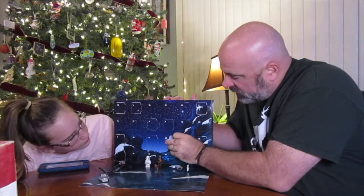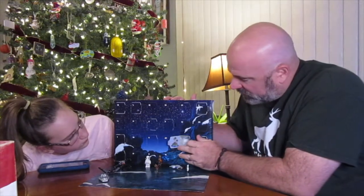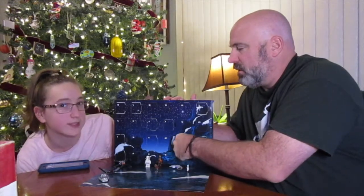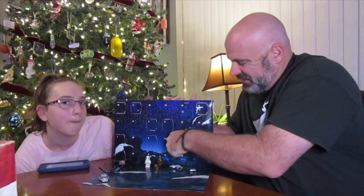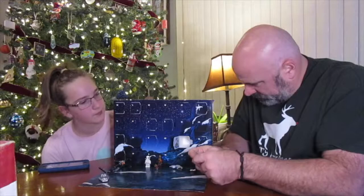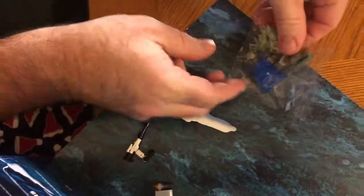It's my turn. I'm doing the evens. So we're going to go over here to day 8. We're going to pop this open and we'll see what we are building for day 8. And it looks like we've got a piece of landscape, which is kind of odd because I think there would be something with it on it. Alright, yep, this looks like a piece of landscape, so let's go ahead and put this together and we'll tell you what it's all about. Alright, are we ready? Here we go.